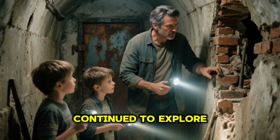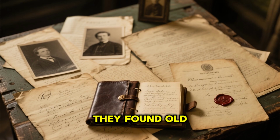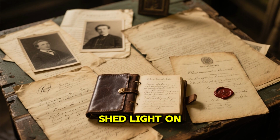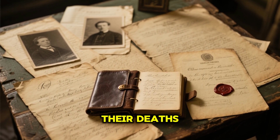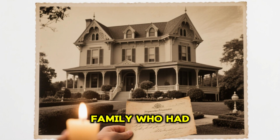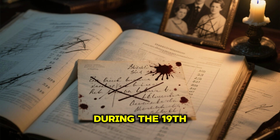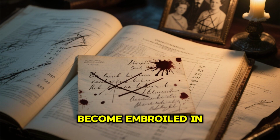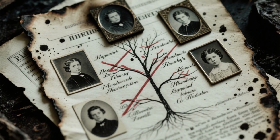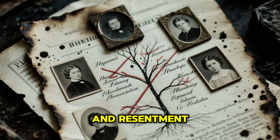But as they continued to explore, they unearthed more clues about the history of the property. They found old documents that revealed the identity of the former owners and shed light on the circumstances surrounding their deaths. The documents indicated that the land had originally belonged to a wealthy family who had lived in the Victorian mansion on the property. However, during the 19th century, the family had become embroiled in a bitter feud over money. The situation escalated and the siblings resorted to killing each other off one by one, driven by greed and resentment.